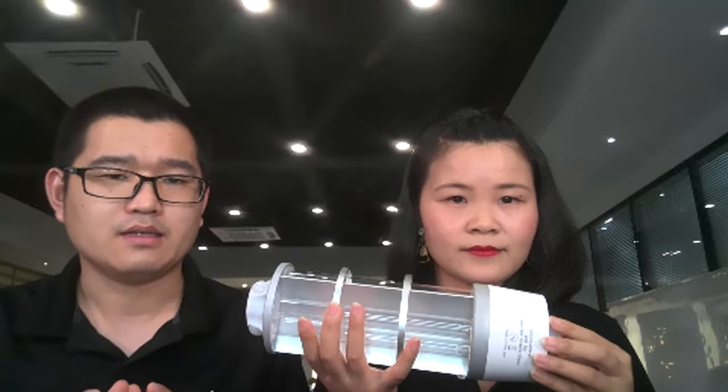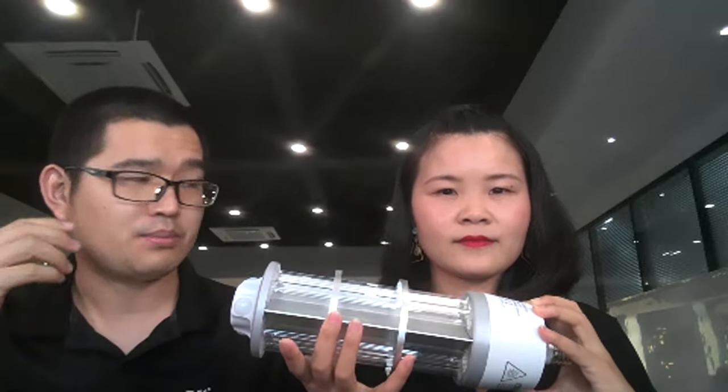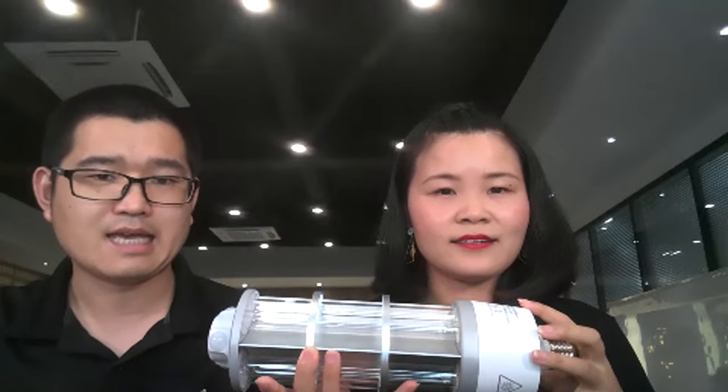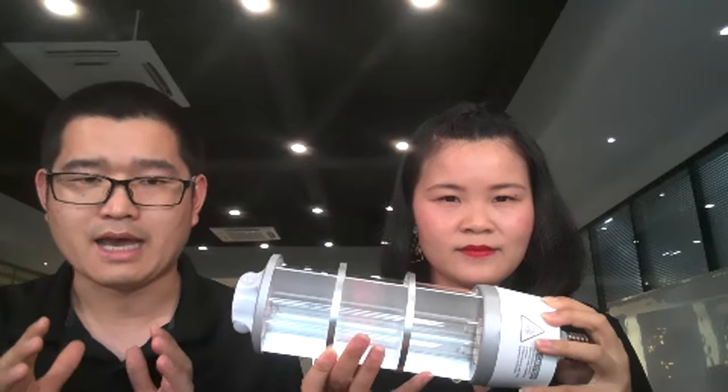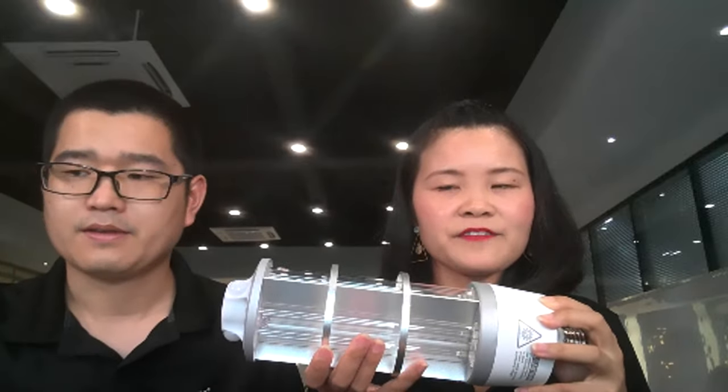Why do we have this design? Because UVC rays are harmful to people. They are very harmful for the human eyes and skin. So we have to use this kind of device to protect the end user. I think safety is what people are most concerned about. Safety always comes first.